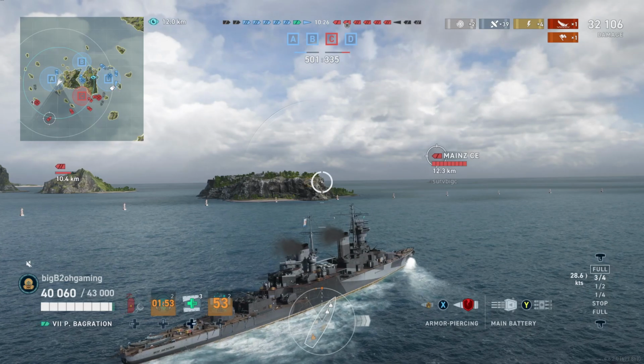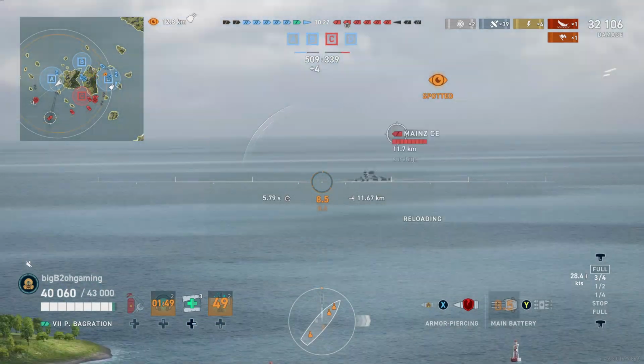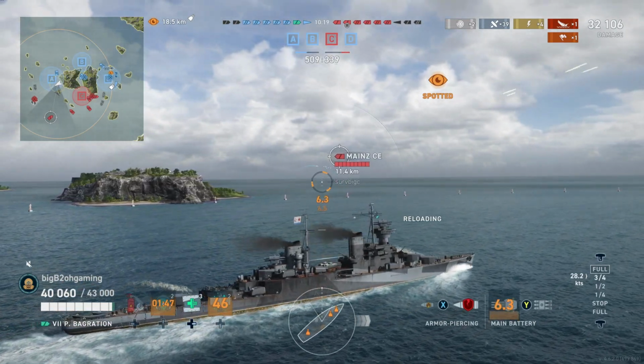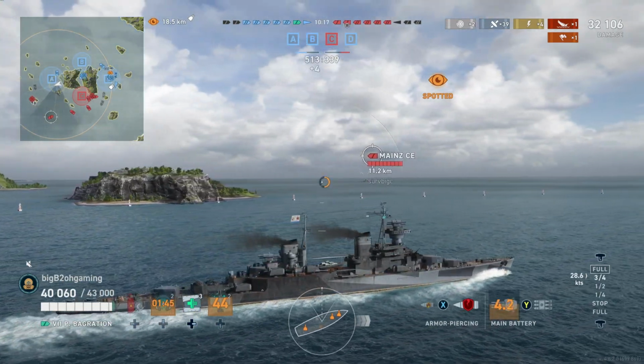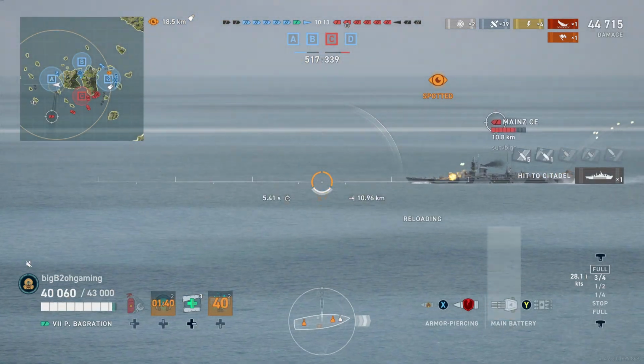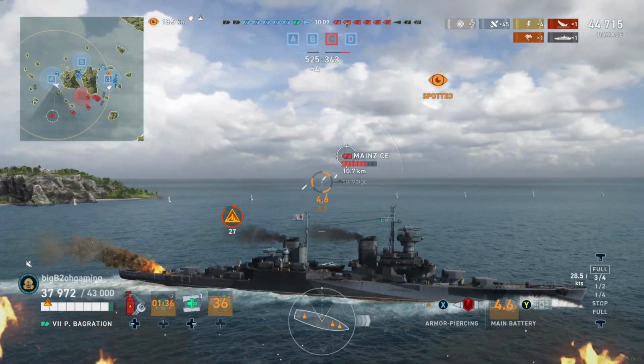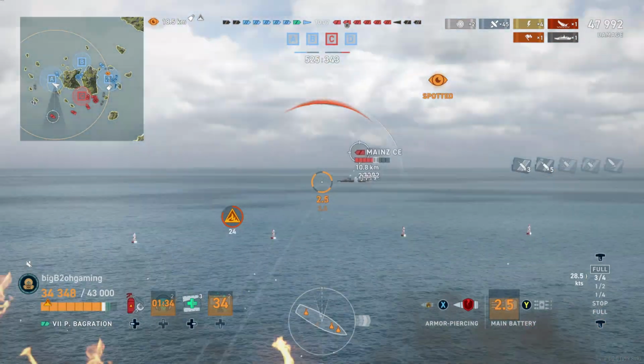As I'm pushing in, I do spot the enemy Minotaur that has been kiting at the back of the map, and he does start coming back in with AP loaded, and him turning broadside, I do take a shot, and we do end up getting a citadel. My guns reload extremely quickly, so I'm able to send a follow-up shot so fast.